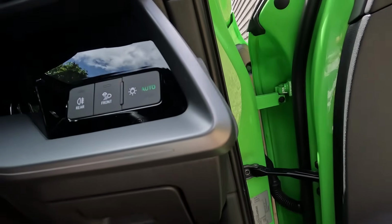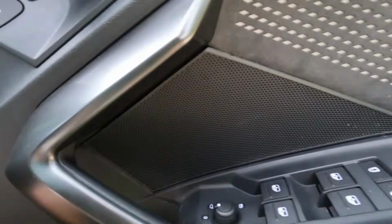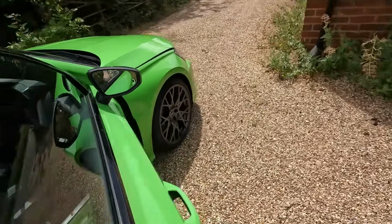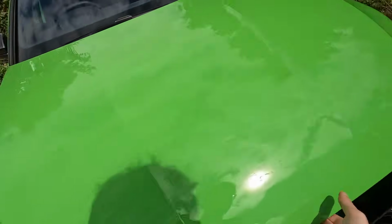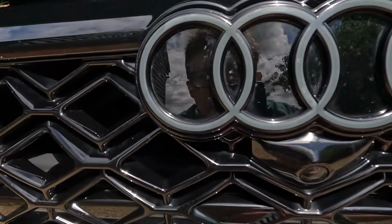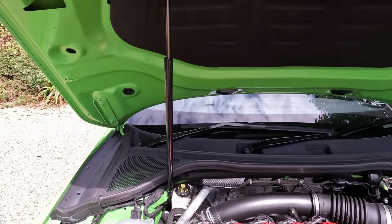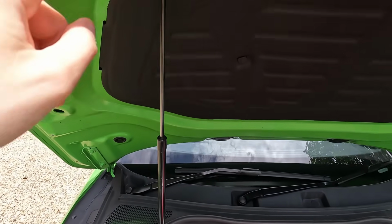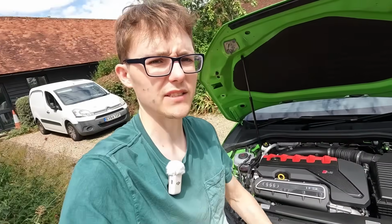If we do the magical and show you the engine, because I haven't popped the hood yet. There we go, big, massive sound. Let's go to the front, shut the door. The sun is coming out. Let's work out how to open this. Oh, nice and easy. Auto gas strut, look at that bad boy. You don't get that on any Golf. Magical. This is the first time I've seen it.